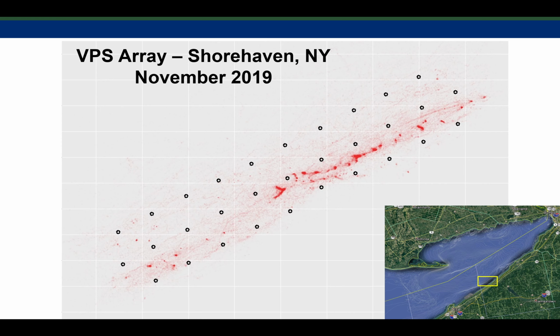I'm focusing on Shorehaven Reef here. That's where we had the most individual detections. It's where we had the strongest congregations of fish. Right here and here were the 2 strongest congregations from the 3 fixed near-shore arrays that we had set up. So Shorehaven Reef, in western New York, is roughly 15 to 25 feet of water, where this grid was set up.